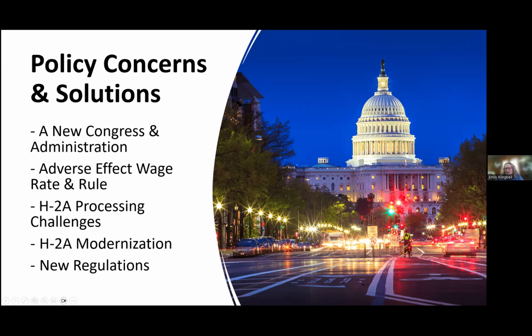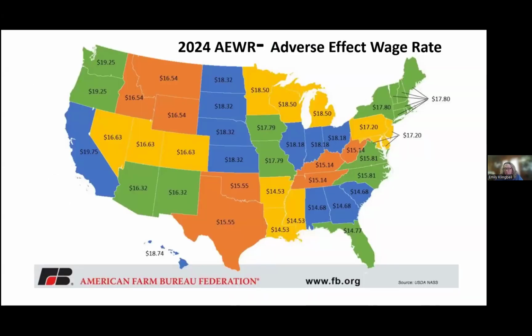Laura mentioned the adverse effect wage rate, which is how much you have to pay your workers, and that's not something arbitrary. The Department of Labor actually will tell you, depending on what region of the country you're in, how much you have to pay. And here's kind of the map.